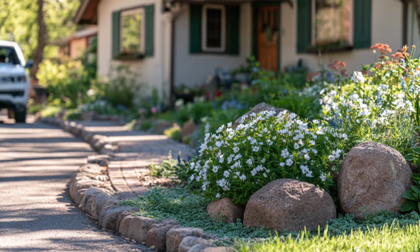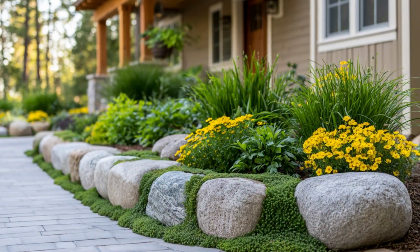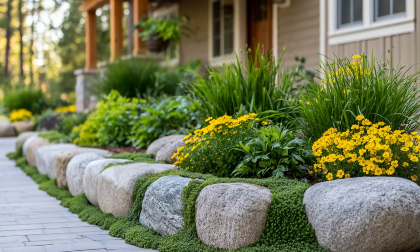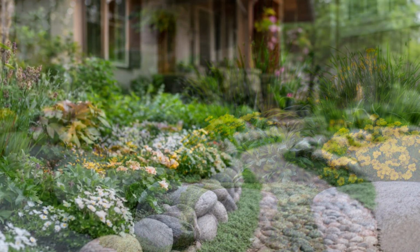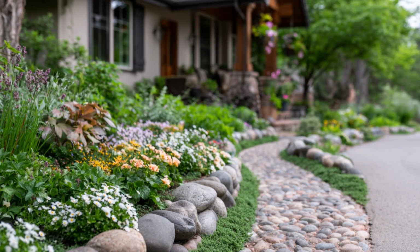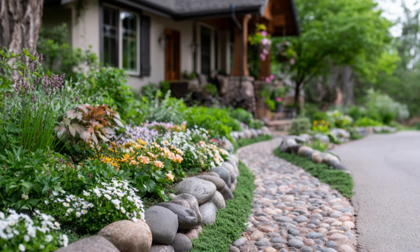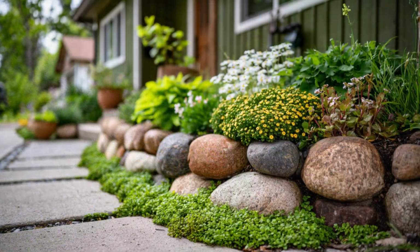Driveway edges take extra abuse from tires, snow shovels, hoses, and foot traffic, so delicate plants should sit several inches back from the pavement. Tougher ground covers can occupy the front row, with taller flowers behind them. Repeating one stone type around both the driveway and walkway ties separate parts of the yard together and gives the front landscape a more settled relationship with the house.